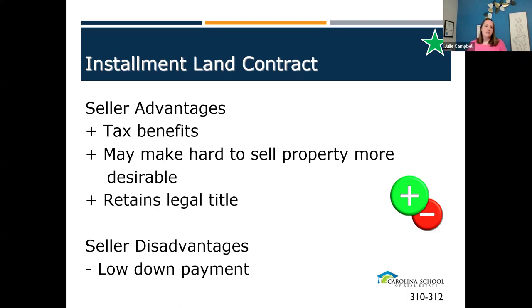If this buyer defaults, the seller has to give them time to cure. We'll talk about that in a second. But they have to give the buyer time to cure. And if they can't come up with the whole note due, game over. But the seller still has the title until that last payment is made.